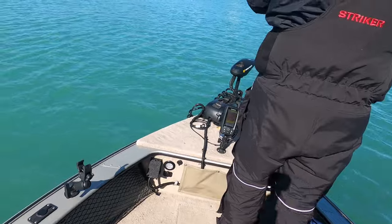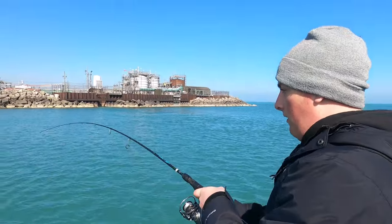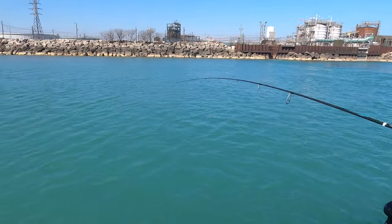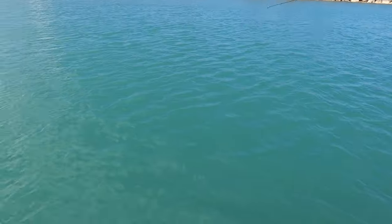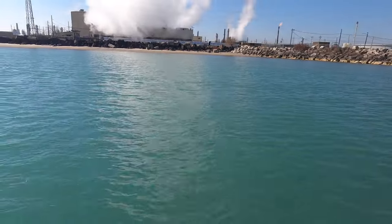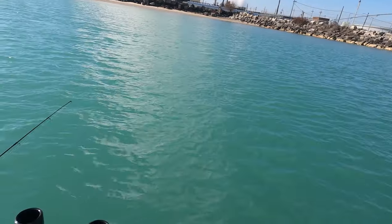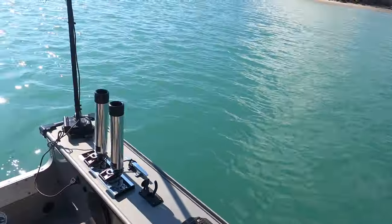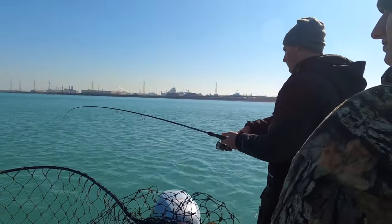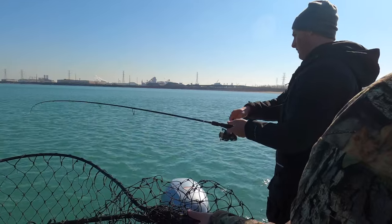All right, we decided to come up here at the discharge. Max is hooked up. What do you have on here, bud? Orange rooster tail. Okay. Try to keep him up this way. Could be a cut. Remember last year I got the bigger net down. Grab the bigger net. It's got to be a cut. That's what I'm guessing.